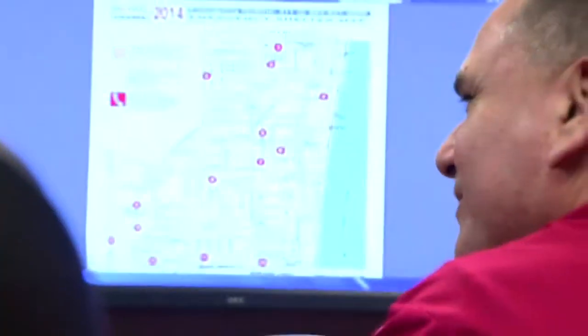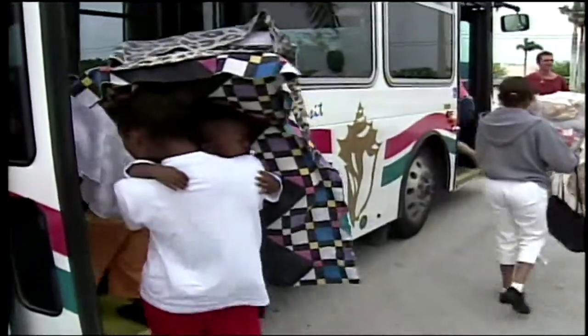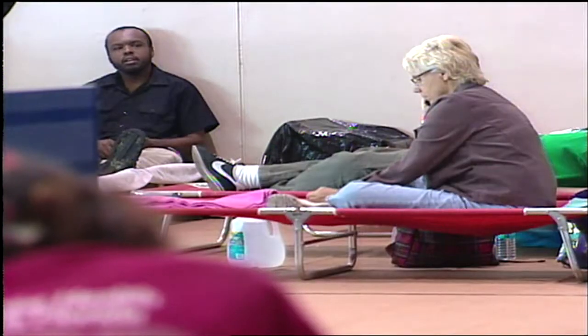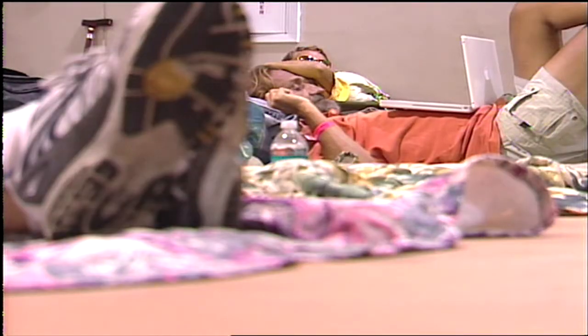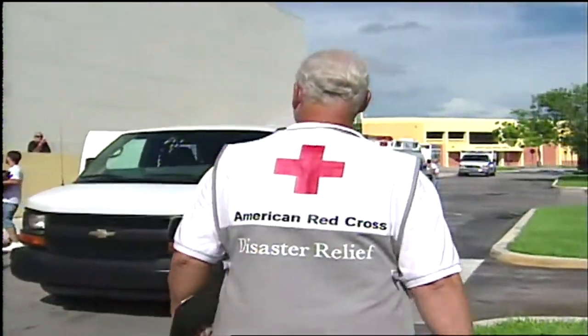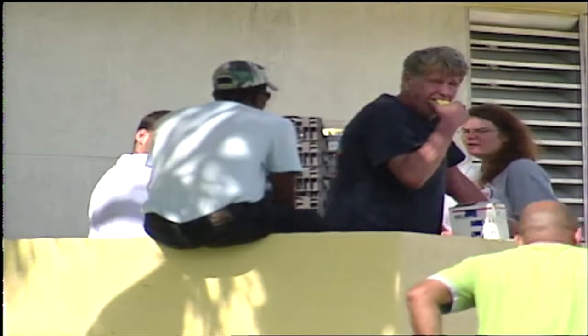Officials in both counties say if you evacuate, you don't have to go far. We encourage people to stay with friends or family and not to get on the roads and start evacuating up north. But if you have no place to go, shelters will be open. We will have general population shelters open prior to the storm approaching. Shelters are operated by the Red Cross and should be considered a last resort.